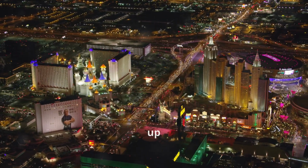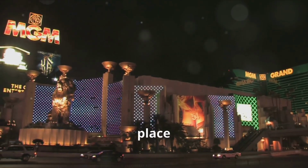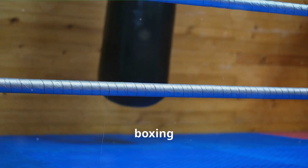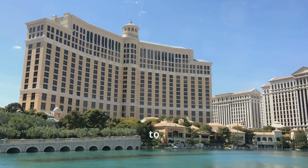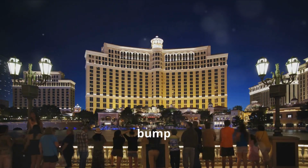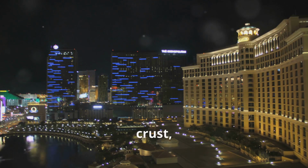All right, buckle up, lads and lasses. We're headed to number 15, MGM Grand. This place is massive. We're talking casinos the size of small countries, a boxing ring that's seen more knockouts than a dentist's office, and enough restaurants to keep Gordon Ramsay in a tizzy for a year. Speaking of, did I mention the celebrity chef spots here? You might bump into Wolfgang Puck himself. Just try not to ask him to sign your pizza crust, yeah?